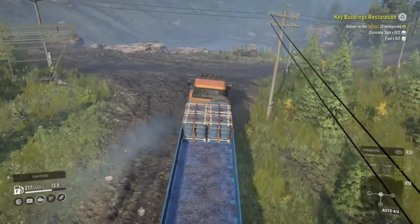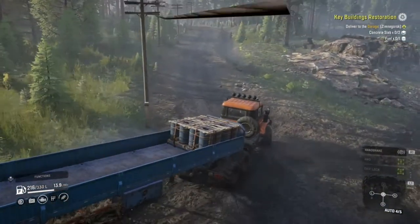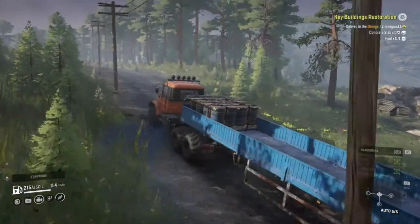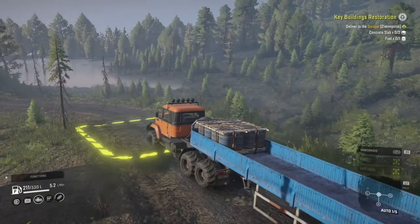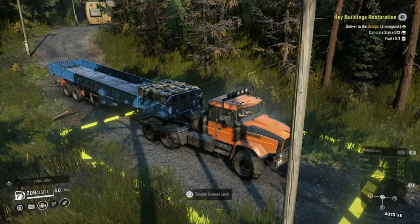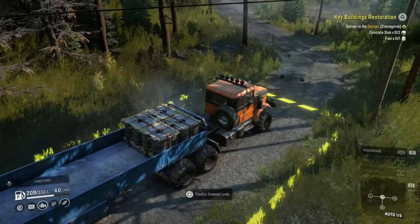Okay, and here is the main road once again. I'm going to hook a left, and the gateway is just up here. Right, let's travel to the quarry. Okay, so we are in quarry now. We've collected our fuel and we have travelled to quarry.